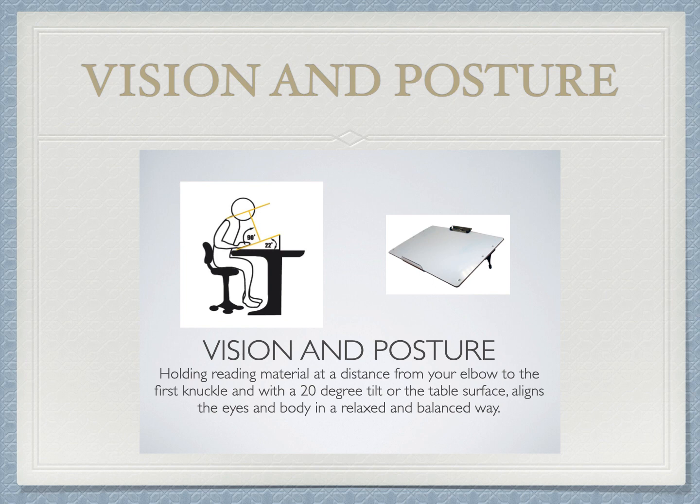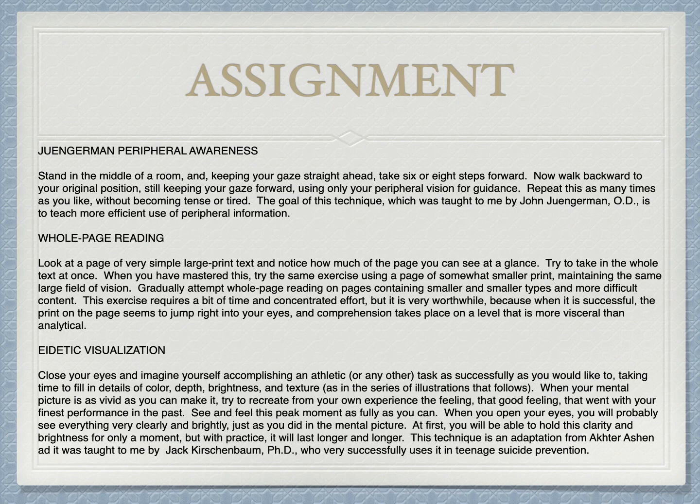As mentioned in the previous podcast, the distance that we read and the angle that we hold the reading material is very important. For more information on that, you can go back to podcast 12A. Here are 3 exercises that, when done diligently, will drastically improve your peripheral vision and make you more aware of how much you are misusing your central vision.